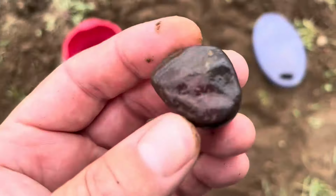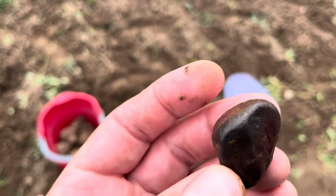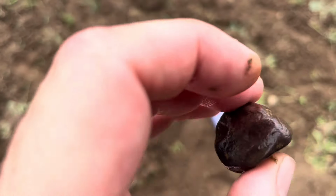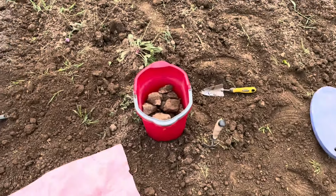I just found this, what I think is a nice piece of banded iron. It's got some red, the sun's kind of away, but it's got some nice red and a bunch of hematite running through it. So I think that's probably what it is. Nice piece of some jasper and hematite, banded iron. Sweet. Let's find some more moonstone.